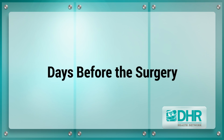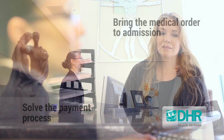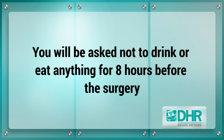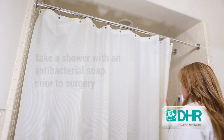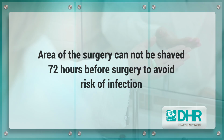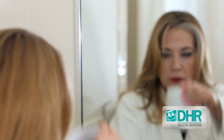Days before the surgery, you need to bring the medical order to admission. Solve the payment process and ensure you have the laboratories required. You will usually be asked not to drink or eat anything for 8 hours before the surgery. On the day of your surgery, take a shower with the antibacterial soap prior to the surgery. The area of surgery cannot be shaved 72 hours before surgery to avoid risk of infection. Take any medicine your doctor indicated with a small sip of water.